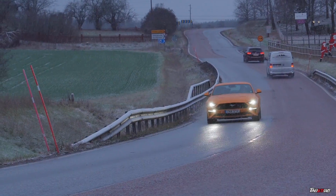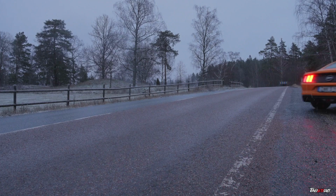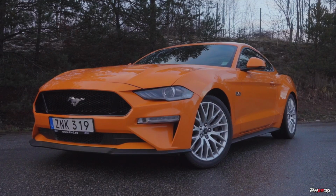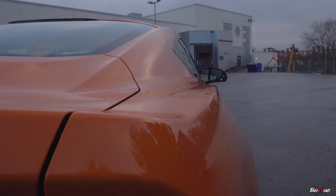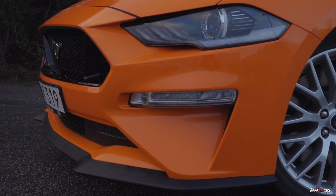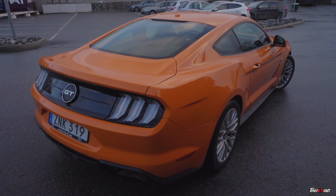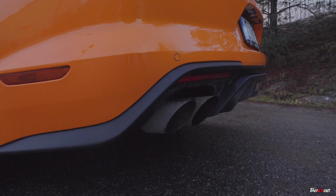But first a quick pit stop to fuel up the car and a chance to talk about the changes brought by the facelift of this 6th generation Mustang. First off, the exterior. We've got a redesign front fascia, bigger air intakes, new headlights, wider front grille, and a couple of new colors. This orange Fury you see here being one of them. At the back, the car features new taillights, a redesigned diffuser, and a quad exhaust for the GT model. Pretty badass if you ask me.